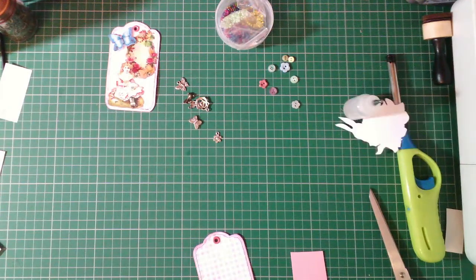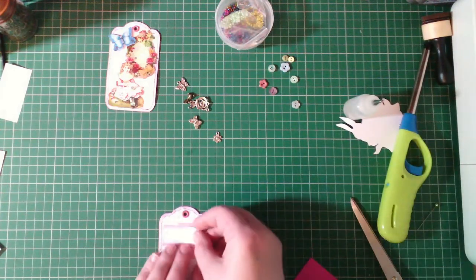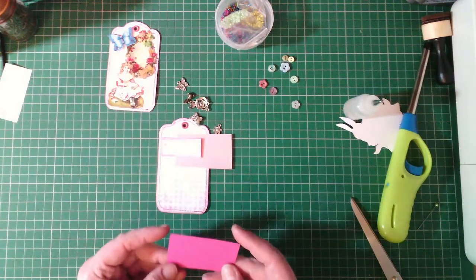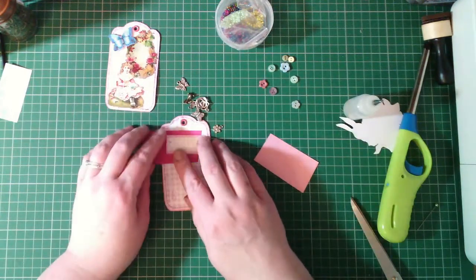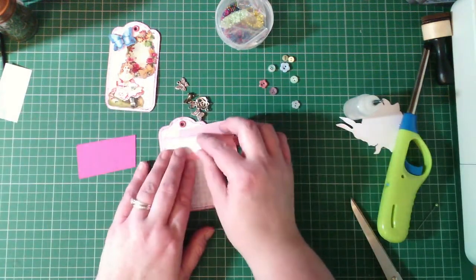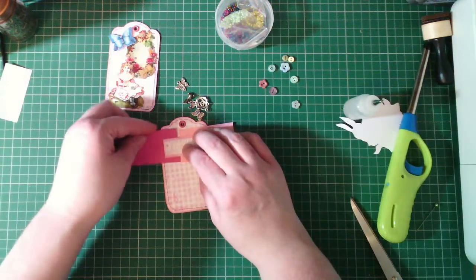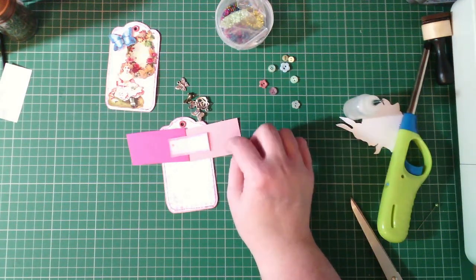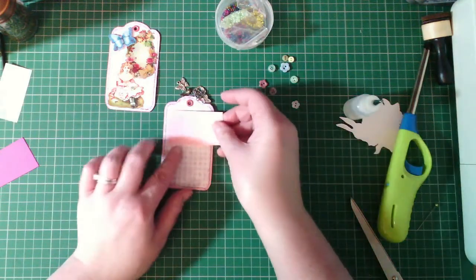Oh, I'm blowing everything away. Come here, gots to have ya. So there's that one. Or, oh look, I've made a parallelogram. Or that one. Oh, that's decisions. I think I'll go with the lighter one. Now, let's see if I can get this straight.